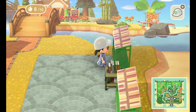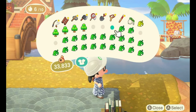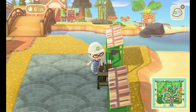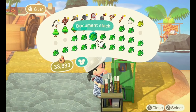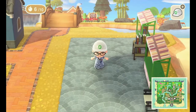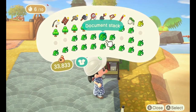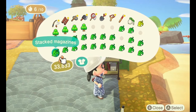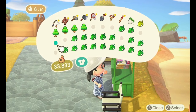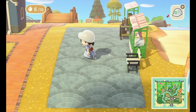Let's put some books and magazines and such on these stalls. Let's make this one mainly a bookseller. Find a book here. This person, I think I want some magazines. Here we go, stacked magazines. Let's try document stack, maybe? That works.